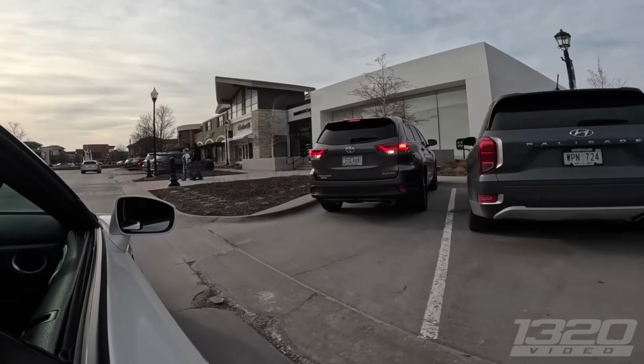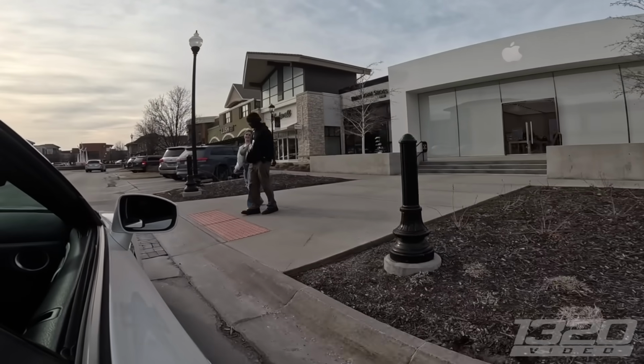So we're at our local mall. I'm going to see if I can find a complete stranger to go for a ride in this car. All right, this could go either really bad or really good. I've never tried giving a complete stranger a ride in one of my cars. This should be fun. I need to find someone that's into cars a little bit. Oh, here we go. I think they'll like it.